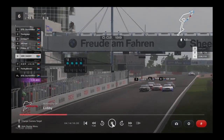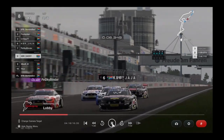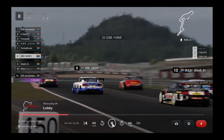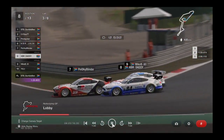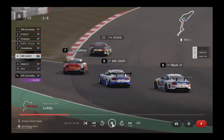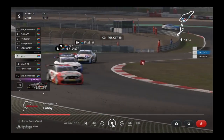And a whole bunch of cars fighting here behind Prime Daddy and KBR Chalk, and we got Gareth there. So Mike in between, hard on the brakes, coming into that right-hander. A little bit of bumping and pushing there. Bumping is racing. YOLO gets a crack, and Mike loses a position, it looks like.